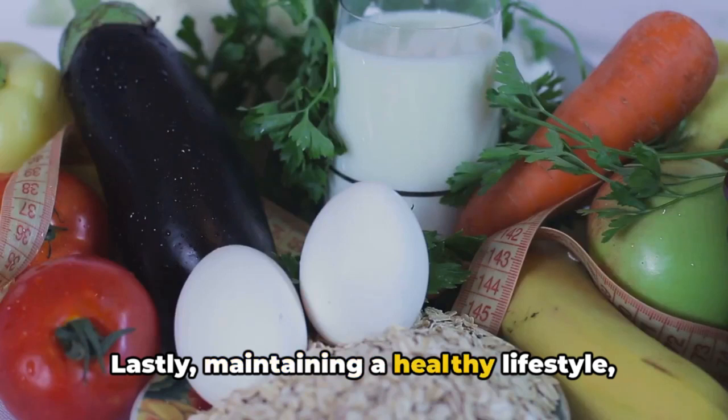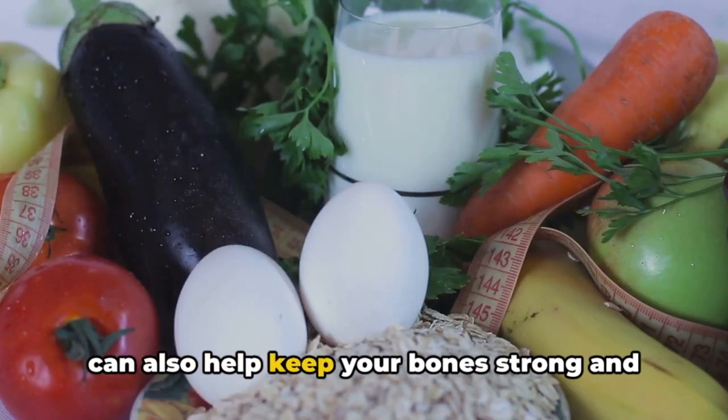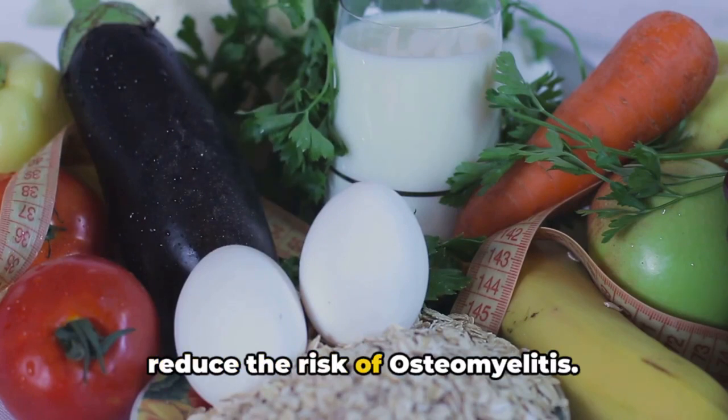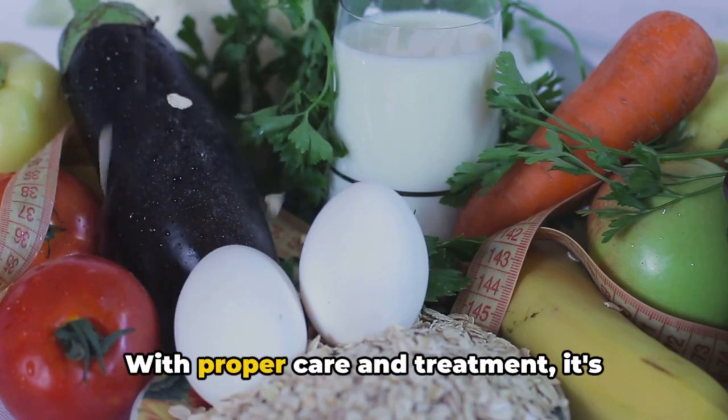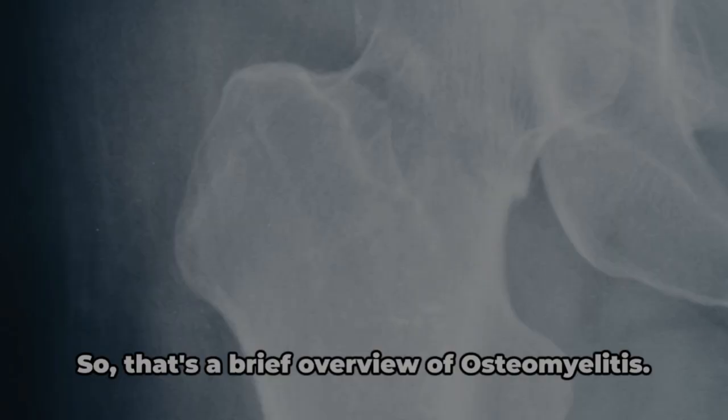Lastly, maintaining a healthy lifestyle with a balanced diet and regular exercise can also help keep your bones strong and reduce the risk of osteomyelitis. With proper care and treatment, it's possible to recover completely from osteomyelitis. So that's a brief overview of osteomyelitis.